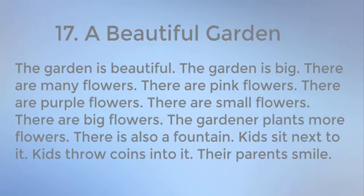There is also a fountain. Kids sit next to it. Kids throw coins in it. Their parents smile.